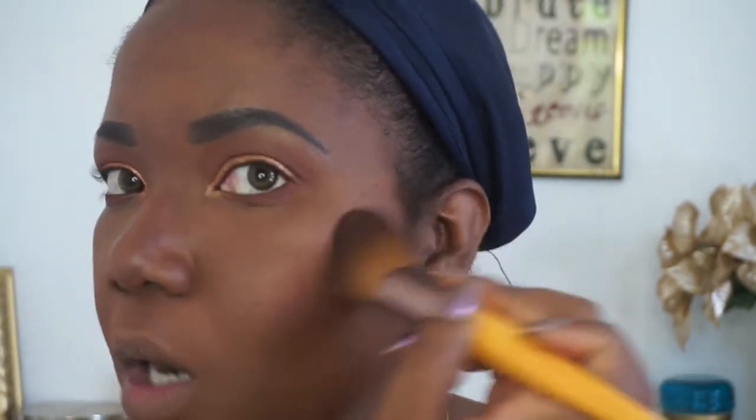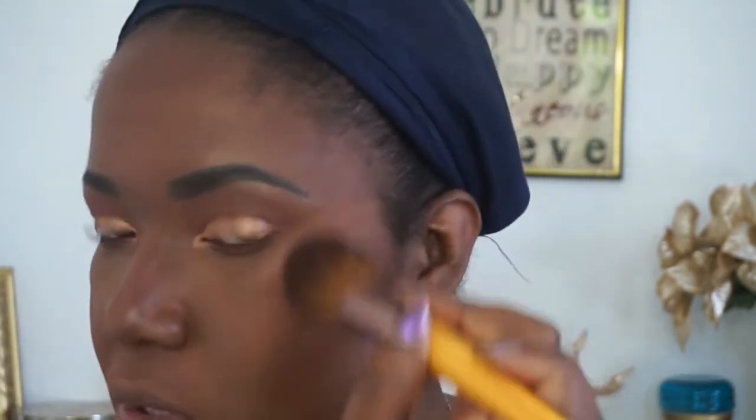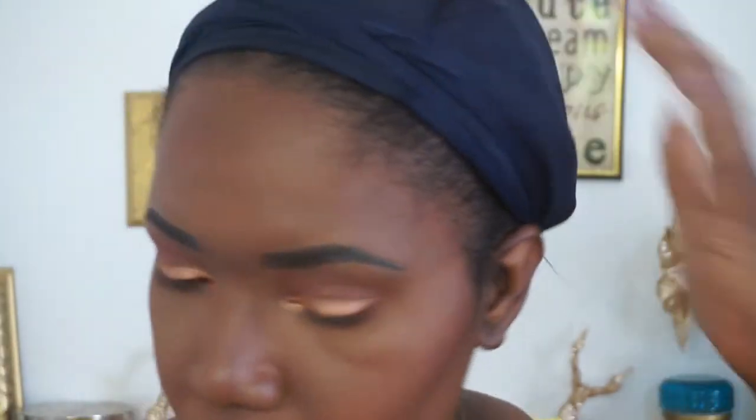God, this is just so gorgeous. Like, I don't even have to use highlighter. It's just that natural glow. This really has a natural glow, guys.